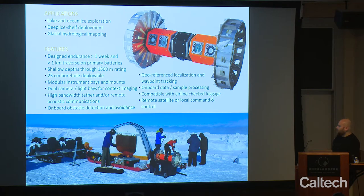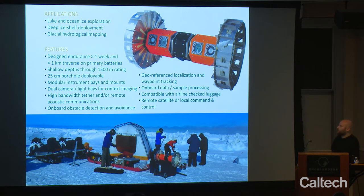So the rover BUI, as it currently is designed, is built for lake and ocean ice exploration, deep ice shelf deployments, and glacial hydrological mapping. So we designed it with a relatively long endurance of roughly a week. We can traverse more than a kilometer. We can go from shallow depths of a meter or half a meter to 1,500 meters. And the whole system is built to be deployed through a 25 centimeter diameter ice borehole.